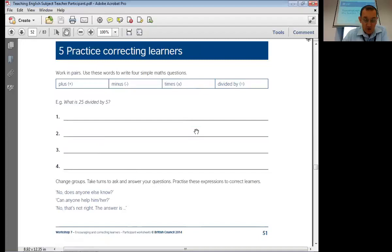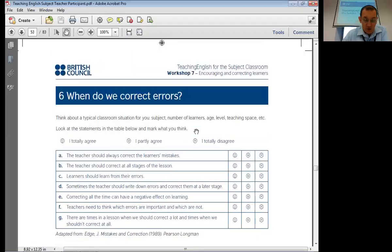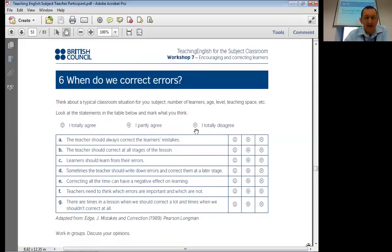Okay, so once they have written their questions in pairs, now you're going to make new groups of 3. You're going to split the pairs so they're not together. So 3 people come together from different pairs. That means each of those is bringing their own 4 questions. So they have 12 different maths questions. They then role play. One participant is teacher, asks the questions, and the other 2 participants play the roles of students, and they deliberately get some answers wrong so that the teacher can practice the expressions.